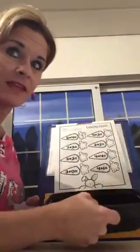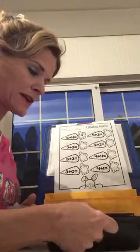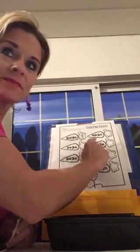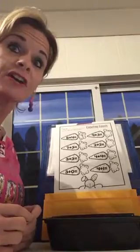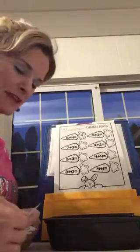Let's try the next one. I'm going to empty out my little tray there. Remember, we'd empty out the cup. We couldn't leave anything in there. Got to be accurate and organized when you do math. All right, let's come over here. We're going to start with how many bunnies? All right, Luigi, sure. 4 bunnies? All right, let's put them in.